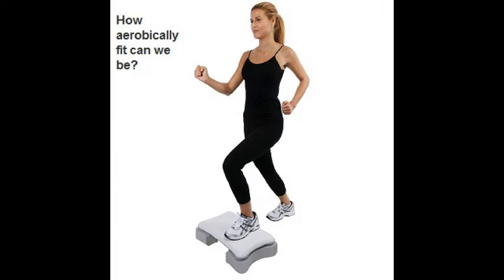The average sedentary adult will reach a level of oxygen consumption close to 35 milliliters/kg/minute during a maximal treadmill test, where you're asked to walk as hard as you can. Translated, that means the person is consuming 35 milliliters of oxygen for every kilogram of body weight per minute. That'll get you through the day, but elite athletes can reach values as high as 90 milliliters/kg/minute. How do they do it?